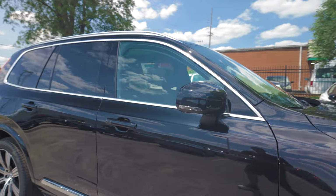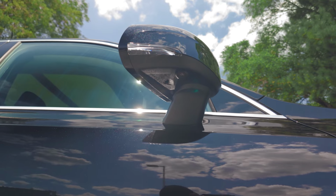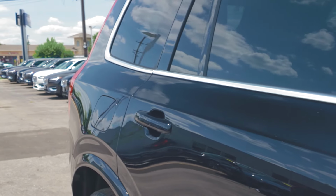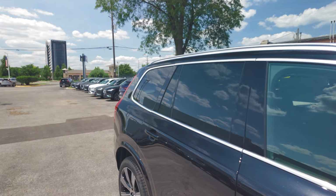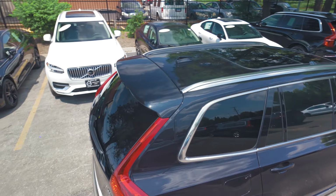Moving on to our side view mirrors, we have side view mirrors that are the same color as our body with an LED turn signal on the outside, a camera to help with the 360 view underneath. They're also power folding, auto dimming, and have blind spot detection. Next, we have our door handles, which are the same color as our body. Moving on to our trim around our windows, which is in this high gloss chrome trim, as you can see. And right on top of the vehicle, we have chrome looking roof rails.